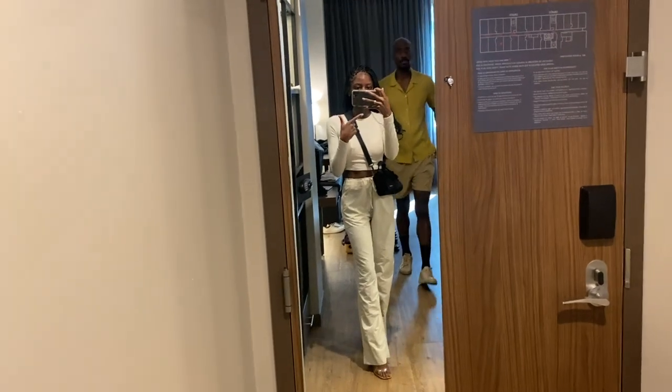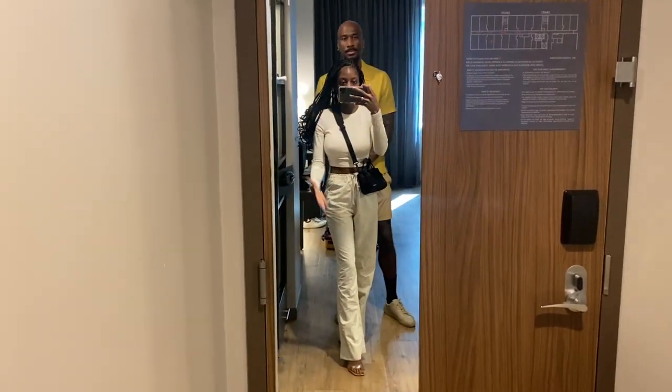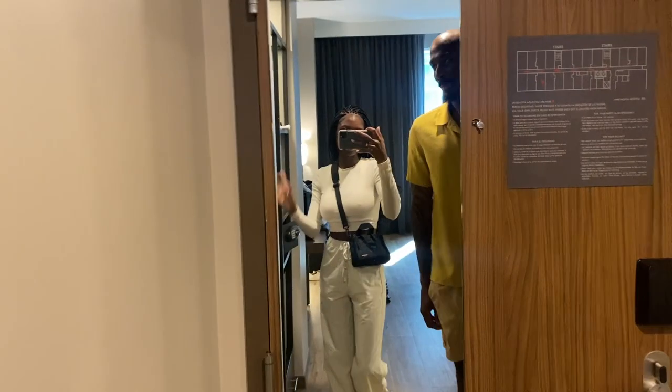He was supposed to be wearing all tan. You see, he changed his outfit, and I was trying to match, and then he didn't want to match no more. Bye. So I'm excited. Bye, y'all.